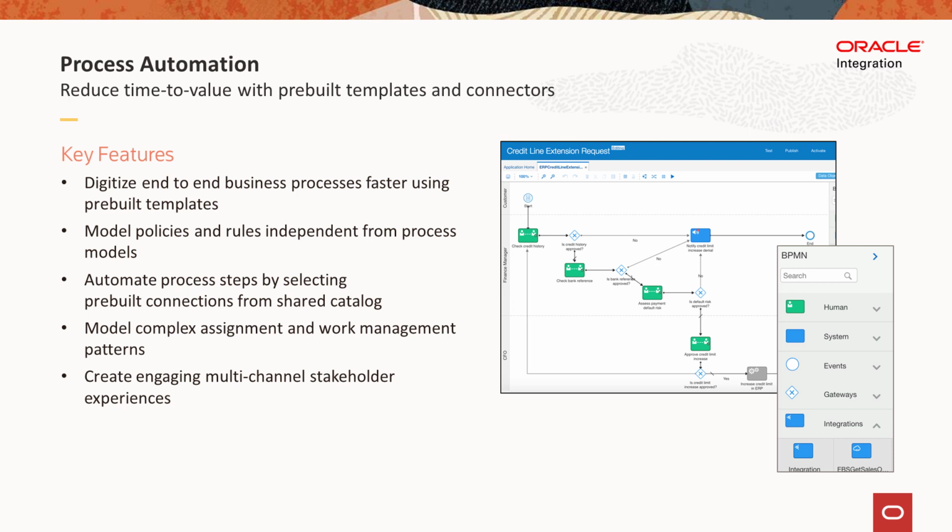But it goes beyond that. We also have the ability to define some rules using another standard, namely DMN. And DMN notation will allow us to create some logical components, such as a decision table, an if-then-else statement. All these can be defined in a centralized manner so that it can be leveraged across several different processes.